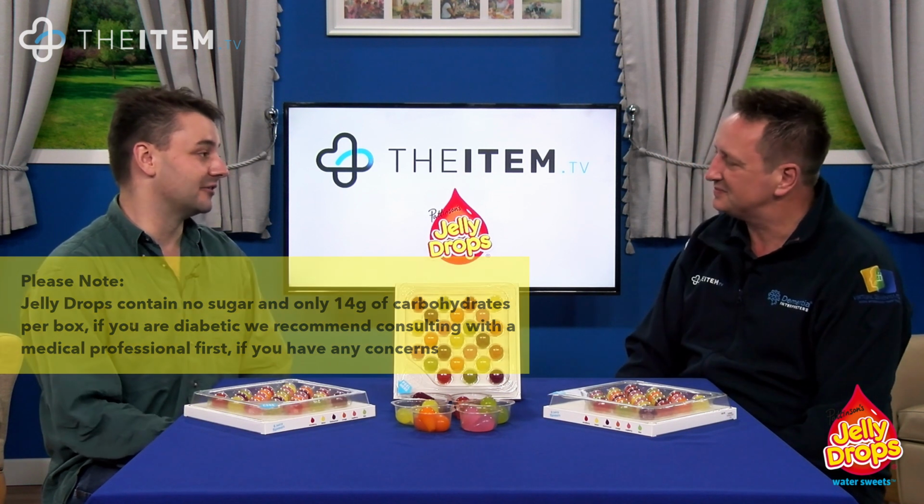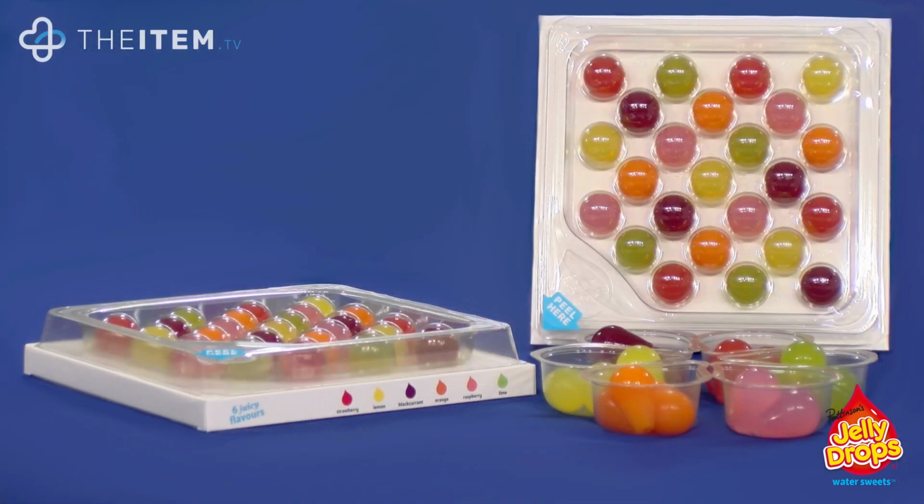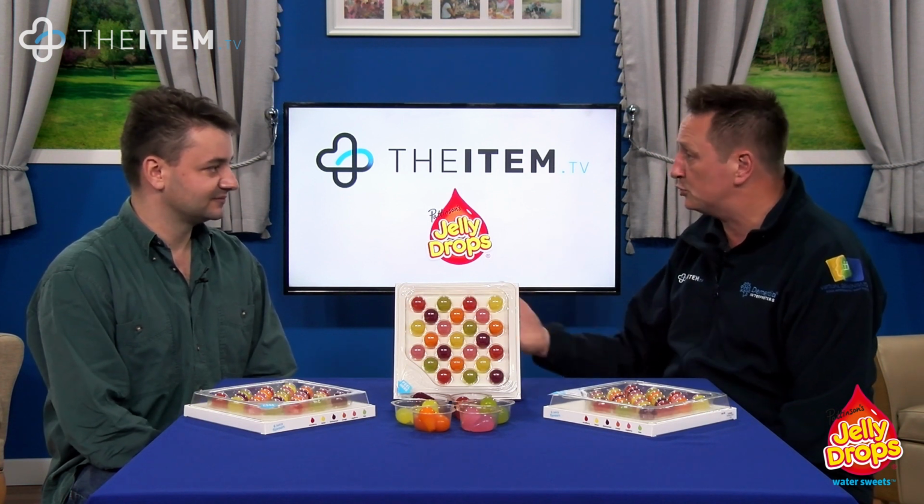Right. So that allows us to achieve such a high water content of 95%, but it also means it doesn't have that laxative effect. That sounds amazing. So Lewis, they come in packs, and these packs look colourful, they look bright, I want to eat them. I'm looking forward to the taste test. However, would these be ideal for individuals, or would this be recommended for groups of people?